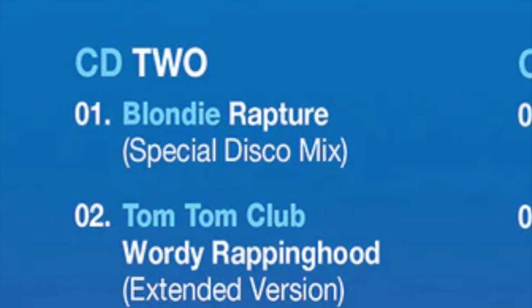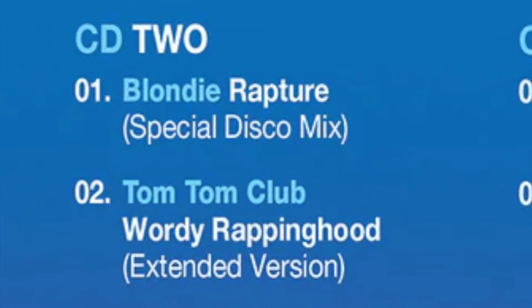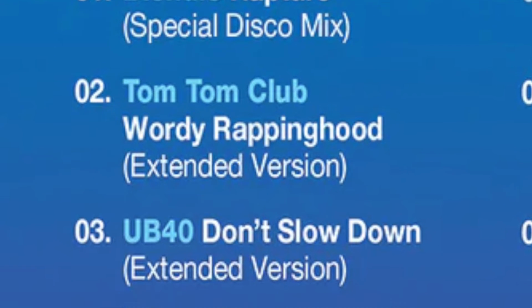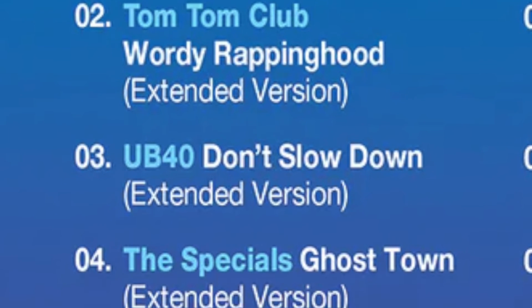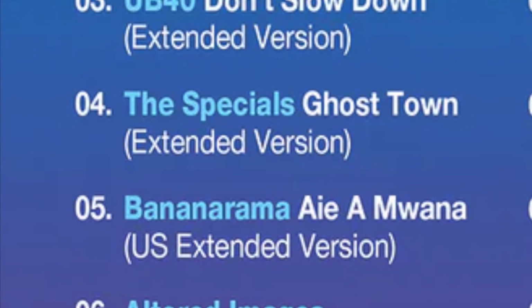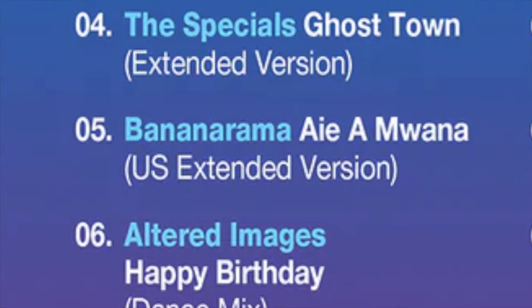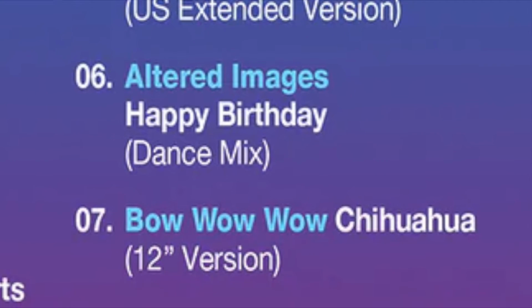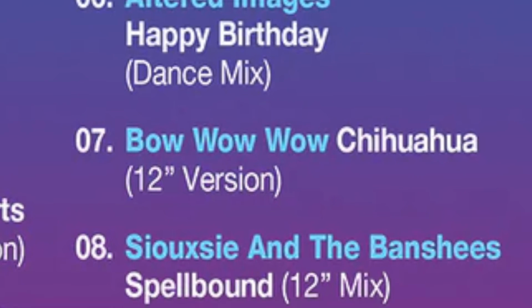CD2 kicks off with Blondie and Rapture, one of their best tunes, the special disco mix. The Tom Tom Club with Wordy Rappinghood, the extended version. UB40 and Don't Slow Down, the extended version. The Specials and Ghost Town, the extended version. Bananarama with Aya Mana, I'm probably saying that wrong, but this is the US extended version. Altered Images with Happy Birthday, the dance mix. Bow Wow Wow with Chihuahua, the 12-inch version.